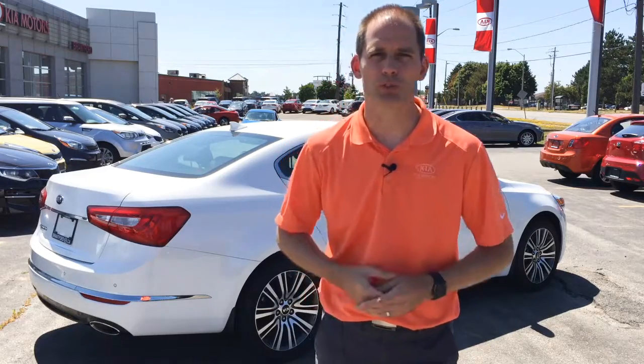The final thing you want to look for is, does the car make you feel special? Now, of course, the Cadenza is going to make you feel special. It's a very high-end car. It's a very, very luxurious car. But whatever you drive, it should give you that feeling like, yes, this feels right. If you're not getting that feeling, keep looking for the right car.